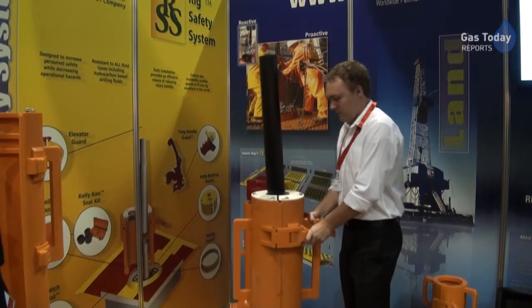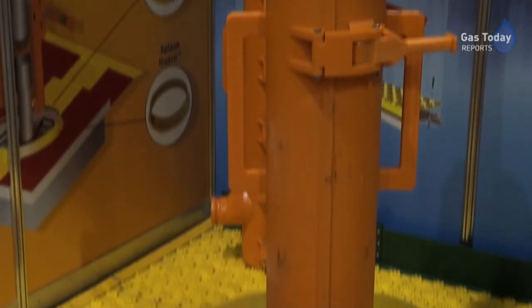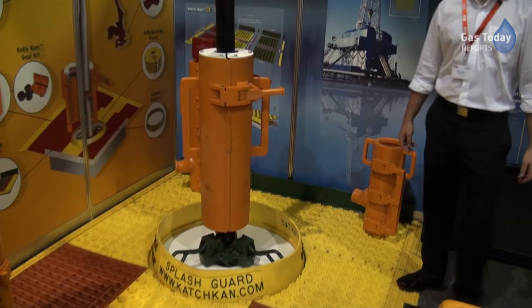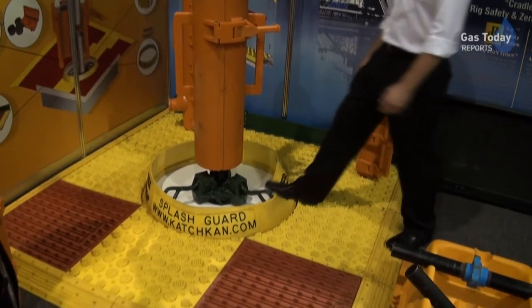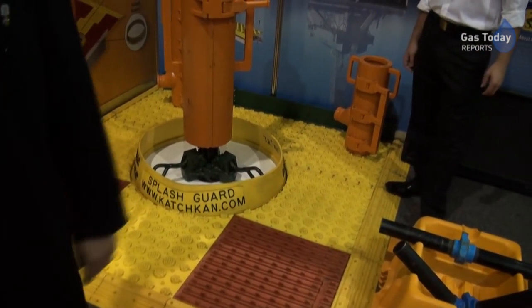So it goes onto this tool joint. It's a super polymer, lightweight, 27 pounds. So the fluid's now redirected down to the subsurface or through the rotary table. The splash guard ensures that all the fluid is contained. Any fluid that does make it onto the table is channeled in what we call our catch mat.